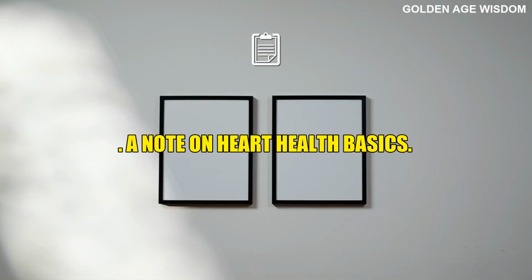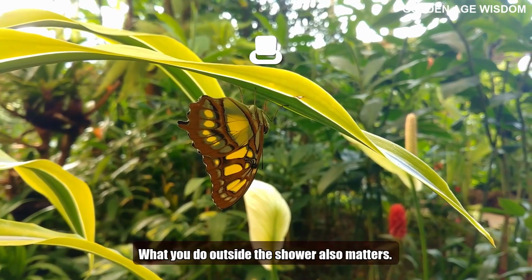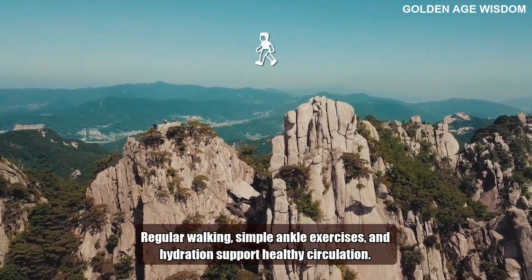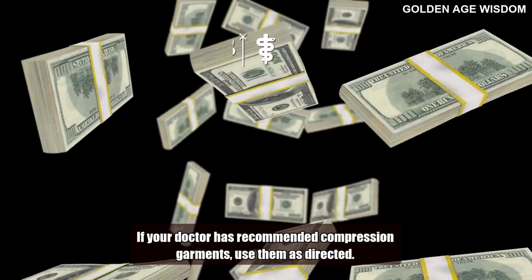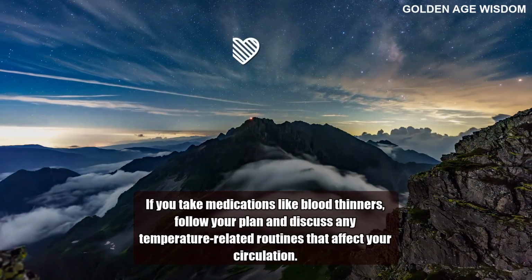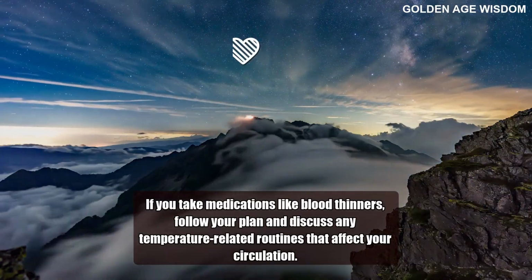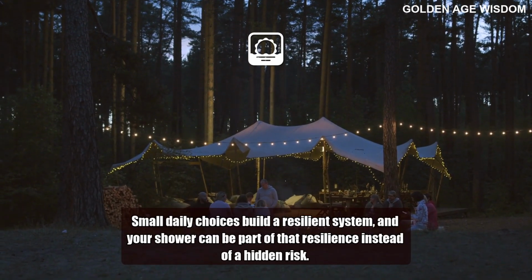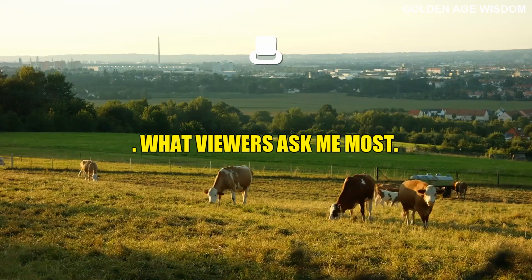A note on heart health basics. Let's tie this back to your overall cardiovascular health. What you do outside the shower also matters. Regular walking, simple ankle exercises, and hydration support healthy circulation. If your doctor has recommended compression garments, use them as directed. If you take medications like blood thinners, follow your plan and discuss any temperature-related routines that affect your circulation. Small daily choices build a resilient system, and your shower can be part of that resilience instead of a hidden risk.